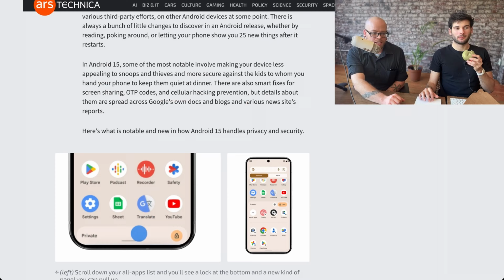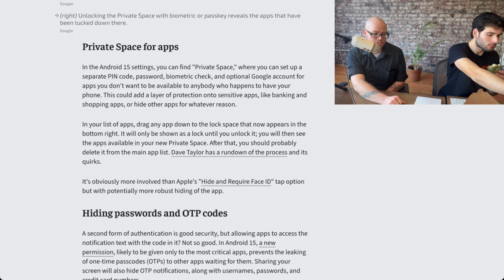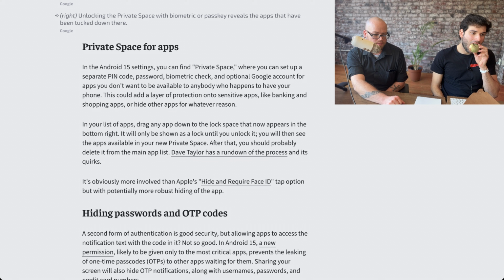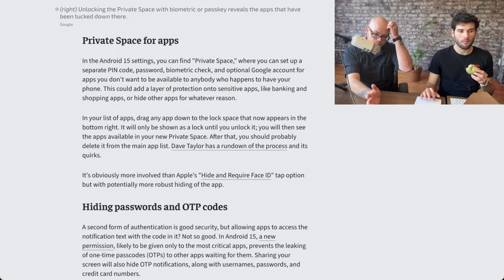Up first, in the Android 15 settings, you can find private space, where you can set up a separate PIN code, password, biometric check, and optional Google account for apps you don't want to be available to anybody who happens to have your phone. This could add a layer of protection onto sensitive apps like banking and shopping apps, or hide other apps for whatever reason. It is more involved than Apple's hide and require Face ID tap option, but with potentially more robust hiding of the app. And once again, reminder, we're trimming these stories down, so they kind of explain why they think it might be a little bit more robust.